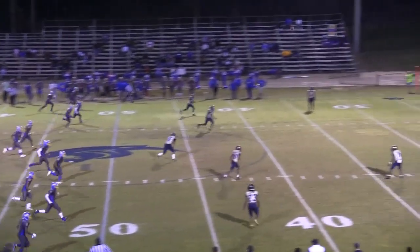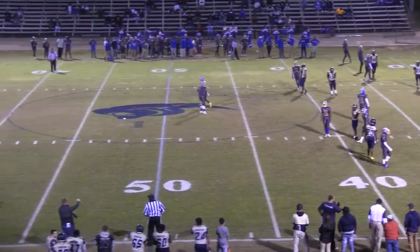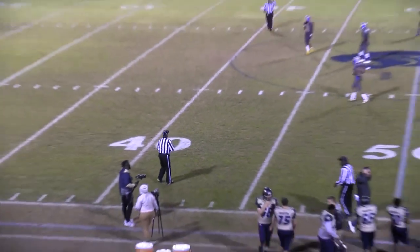Outside. Bring them back. Got a flag. It's going to be against the Tigers, offsides on the kickoff. Come back a little, 5 yards.